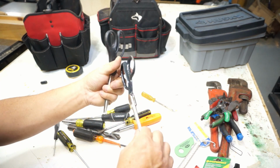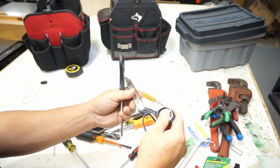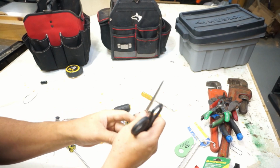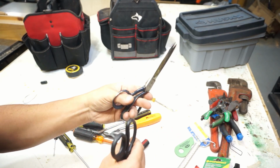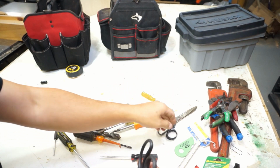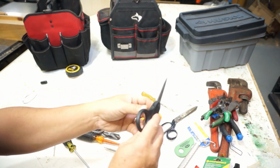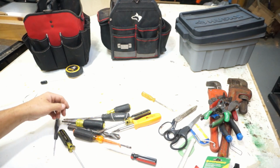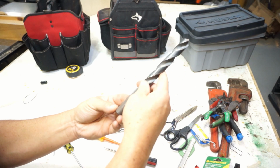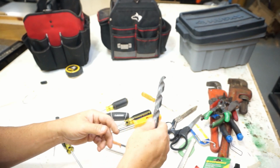Scissors. These are Weiss. We've talked about Weiss before. These are really nice, nicely made. It says trim line. I wonder what that is. It's tight. It doesn't wiggle. A little rusted. We can clean that up. But it's pretty sharp. And then we just got a pair of utility Fiskars scissors. So that's nice. It's a big bore drill bit. That's pretty big. What does this say? 11/16. And it's still pretty sharp too.